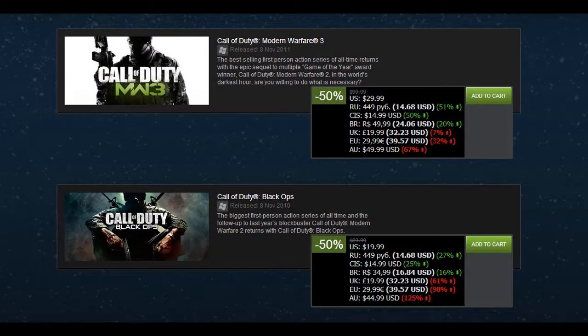Next is the Call of Duty franchise sale, and even though it says Call of Duty Modern Warfare franchise sale, or whatever it says on the front page, it includes, as you can see, Black Ops, so I don't know why they really put it like that. Infinity Ward just wants to get more promotion, I guess. Everything is 50% off, and everything is still just as not worth it as it once was a couple of years ago. Just don't bother, in my opinion.